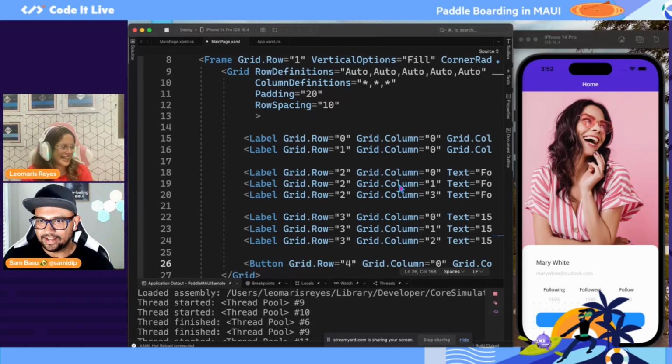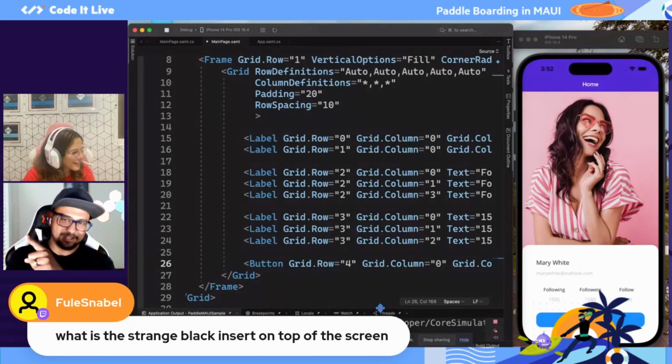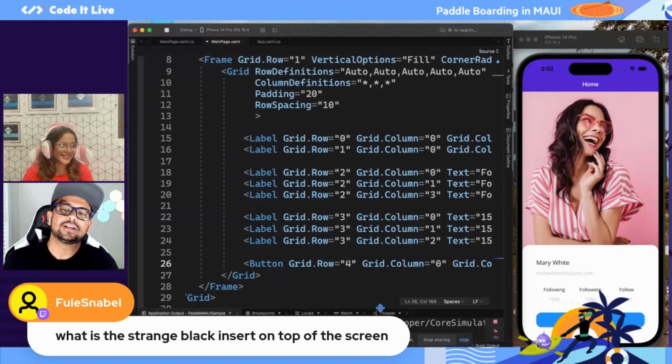Yeah. And let me selfishly ask a question that Fool Schnabel was talking about. Hold on. I'm talking about the notch here. This one, the strange inset. You see that island up there, because that's iOS 16 or 17. So that purple color that you see, that's because of MAUI. That's not a part of the visual area that you were drawing. But if you wanted to change that, do you remember what it was? You can change it at a base level, so it's true for every page or every view of your app. I forget what it's called.